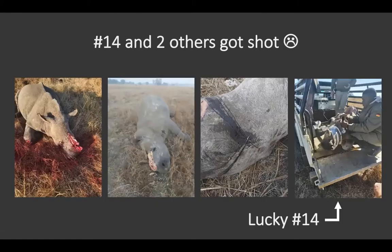So for the sensitive viewers, please just look away for a second. One late evening about a month ago, I received a call from field rangers reporting a poaching incident. 2 rhinos without collars had been shot, both hard shots, and rhino number 14 was also wounded through a headshot. At that stage we didn't know that rhino 14 was wounded, and a couple hours after the shooting incident the collar reported with 2 amber alerts that abnormal behavior is detected. We immediately located the rhino, investigated, saw that it was wounded, and we were able to deploy the local vet to treat the animal.